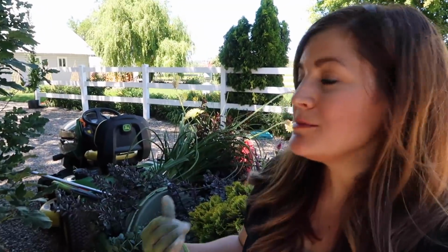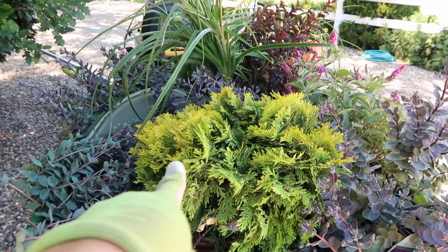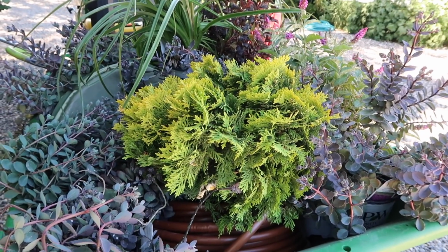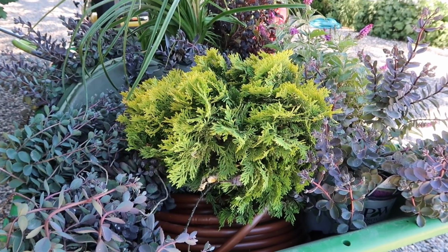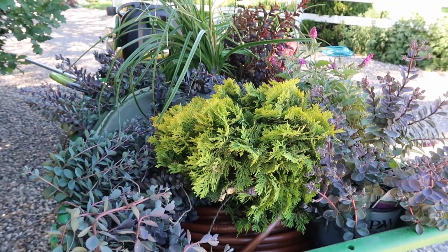I got the area all prepped, so let me show you the plants. The first thing that you probably notice in this trailer is the Anna's Magic Ball Arborvitae. Those are a really wonderful accent evergreen that you can tuck in anywhere because they don't get very big. I think it's like 1.5 to 2 feet by 2 feet, maybe even a little bit smaller, 18 inches by 18 inches. I'll have to double check, but I really like that evergreen there.